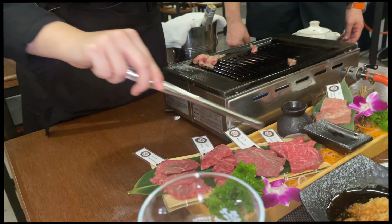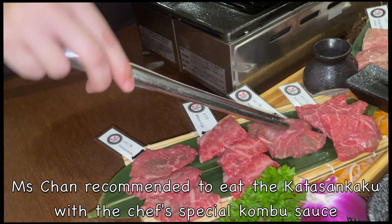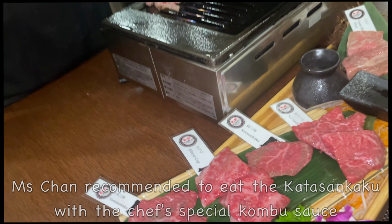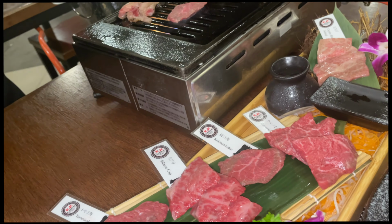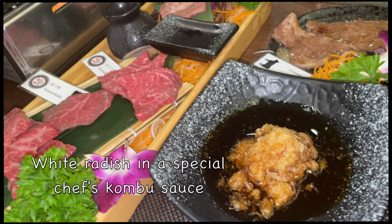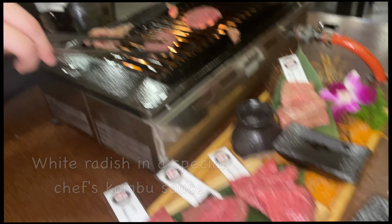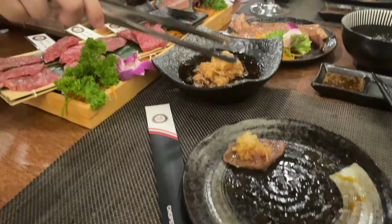So I'll cook this, the katasankaku. This one is not a very marbled part. It's a more suitable match with the fondue sauce. Which sauce? Oh, that one. Fondue? Yes. This one. All is very nice. You can wrap it together and eat together.